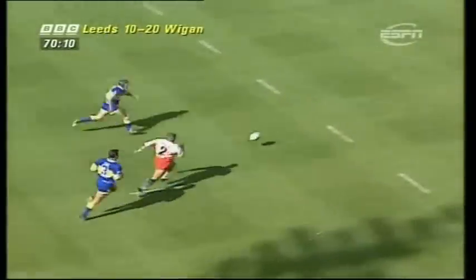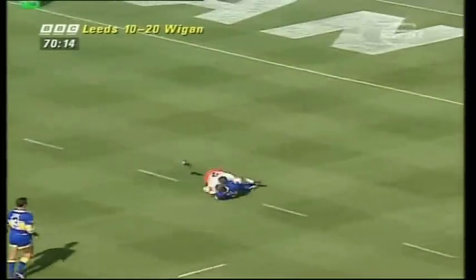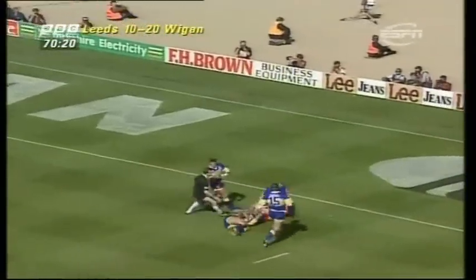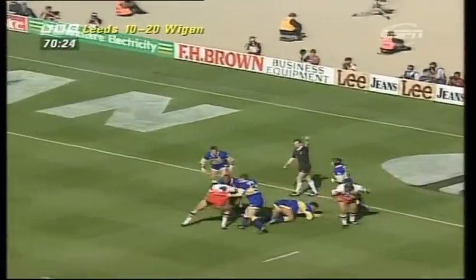Iro. Ennis. Tuingamala plays on. Schofield's across there. It's still picked up by Tate, but he loses it. And Tuingamala, his strength, his power. Oh, he almost gets there. Good play there by the ex-All Black.